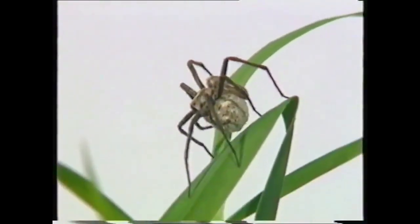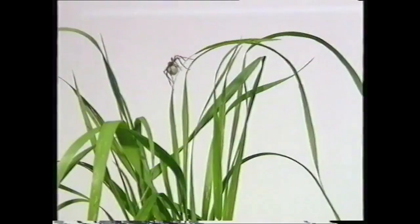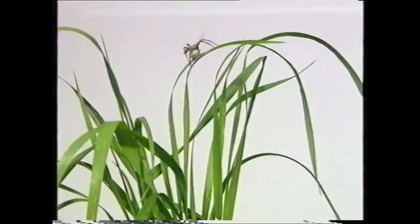If you look very carefully through the long grass in your garden, or in the park, or in the fields, you might find one of these spiders. It's called a nursery web spider. And this one is trying to make a safe place for her egg sac.